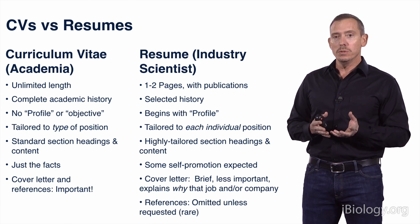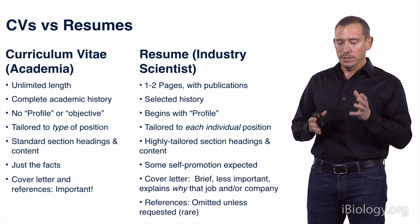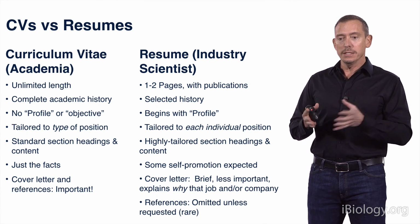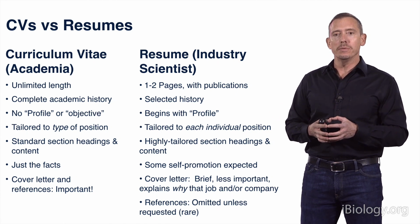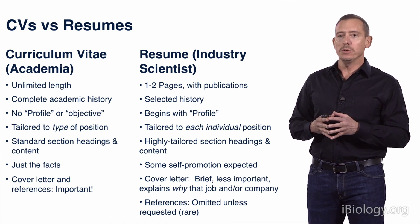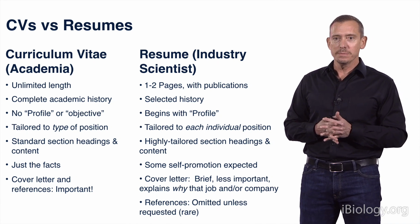That doesn't seem to be the rule for industry scientist positions. It's hard to describe everything you've done and list your publication history and your skill set and all these different parts of a good industry resume in one page. So it's okay if you go on to a couple pages, especially when you include your publications.